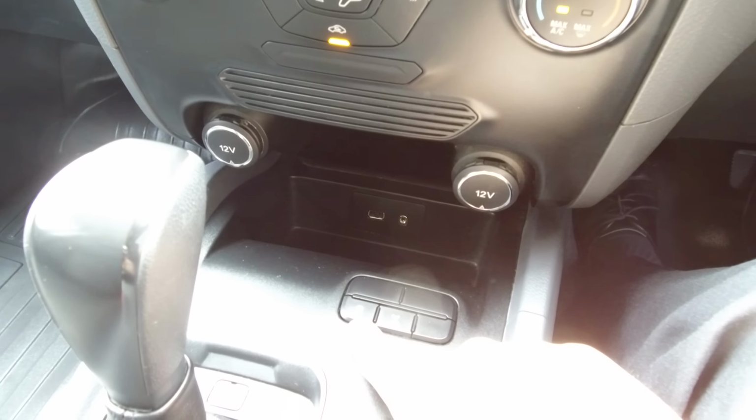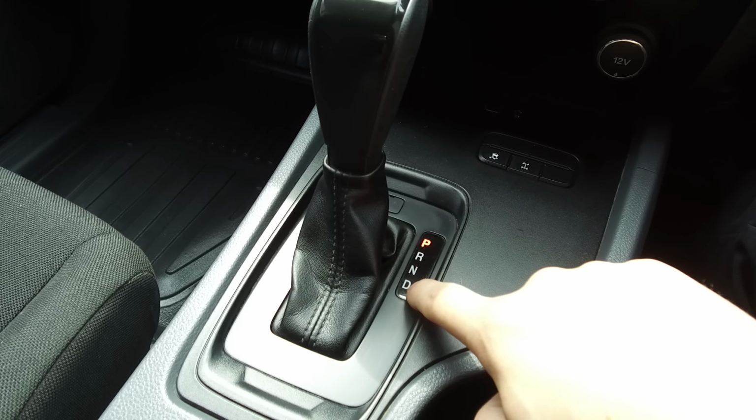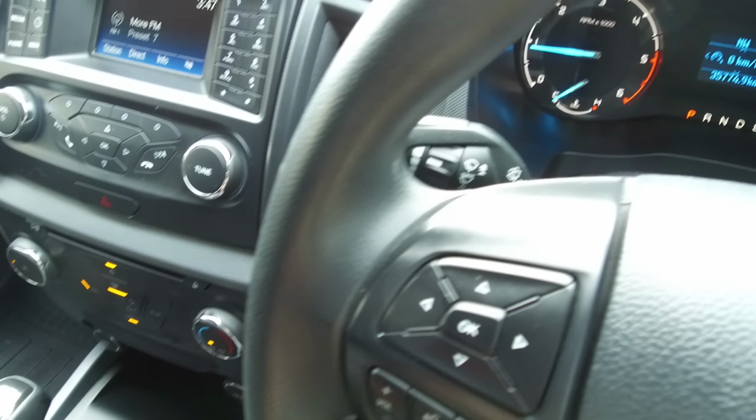Factory rear diff lock, traction control, 6-speed automatic gearbox with sports and select shift modes available as well.